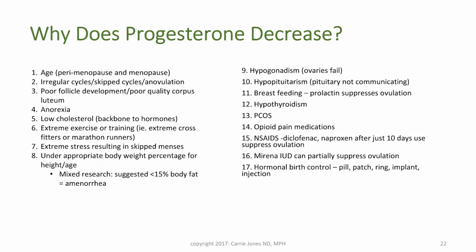Why does it decrease? Very, very similar to the estrogen reasons, so I won't go into all of them. But of course, age over time, again, irregular cycles, anorexia, low cholesterol, extreme exercising, extreme stress, body weight, hypogonadism, hypopituitarism, breastfeeding, thyroid issues, PCOS, opioids.